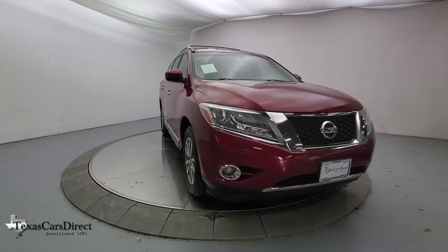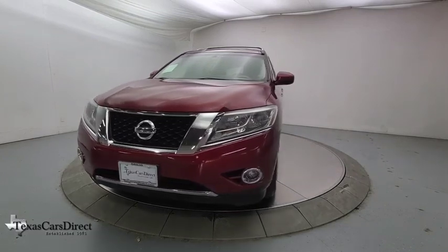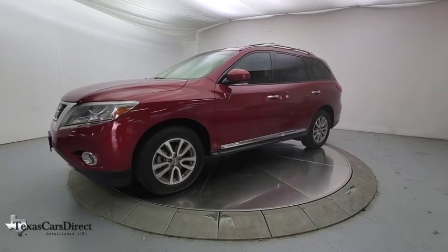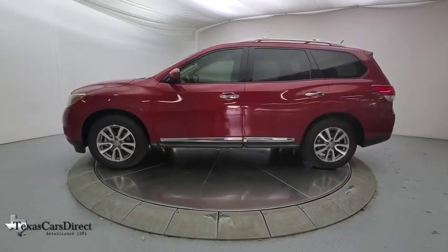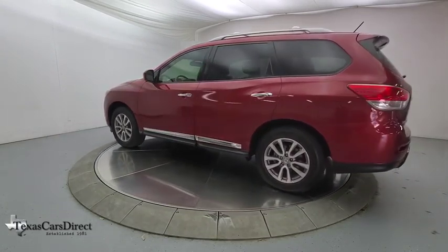2013 Nissan Pathfinder. The Pathfinder has a premium interior with three rows of seating for up to seven passengers, as well as versatile seating and cargo configurations. This SUV appeals to both truck lovers and car lovers. This vehicle has less than 135,000 miles.